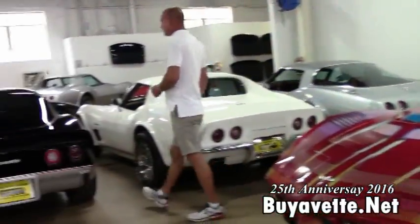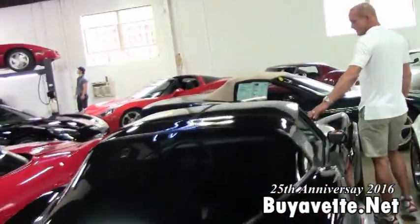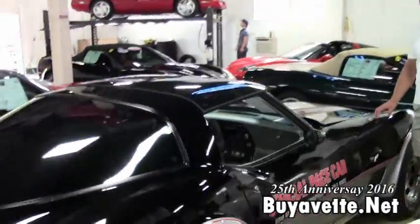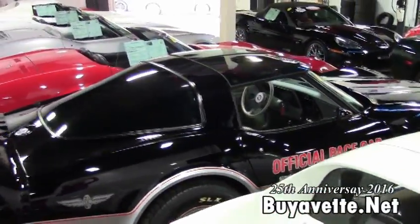Going back over here, we've got pace cars. Got you a '78 pace car for $19,900. Just tremendous value on this '78 pace car at $19,900.